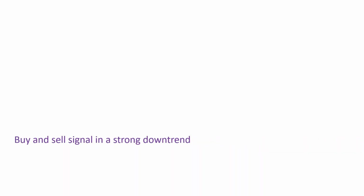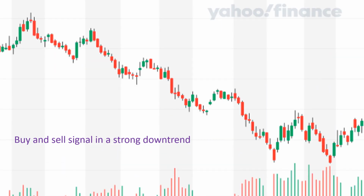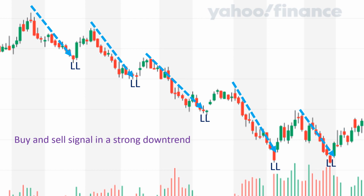Buy and sell signal in a strong downtrend. This is the price trend of CL crude oil, one time frame. In a trending market, the price is always making lower swing low, whereas the pullback is making lower swing high all the way down. If you look at this price trend, you see each lower swing low is lower than the previous one all the way. And each lower swing high is lower than the previous one. So these are the characteristics of a strong downtrend.